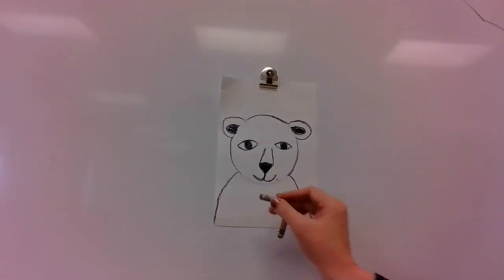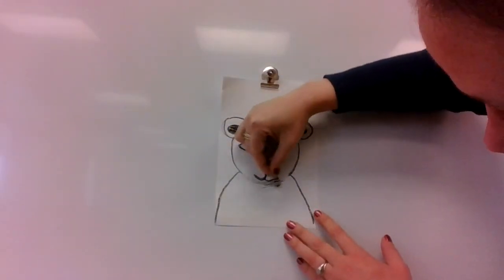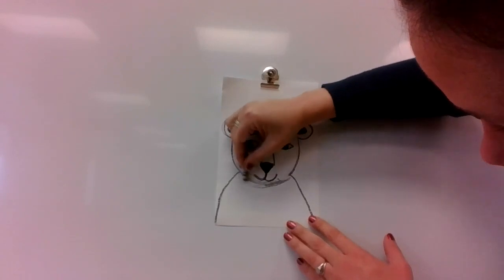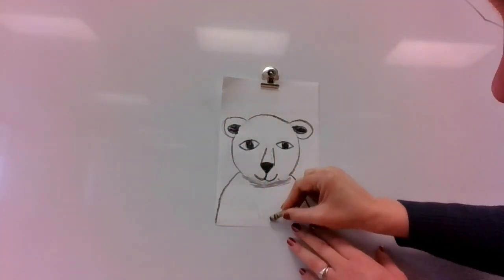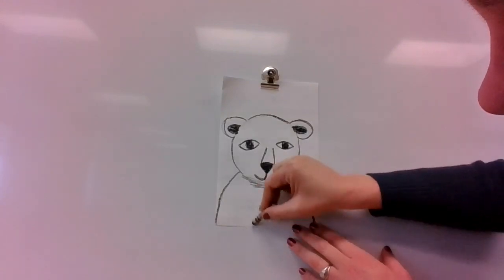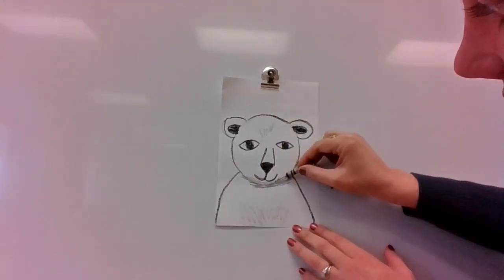And I might go through and just go a little bit lighter under his chin and give him a little bit of a shadow there. Okay, and you could do this with your pencil too. And then I might just make some little lines for his fur. Just a little bit. I don't have to do much. Maybe a little bit on his forehead here.